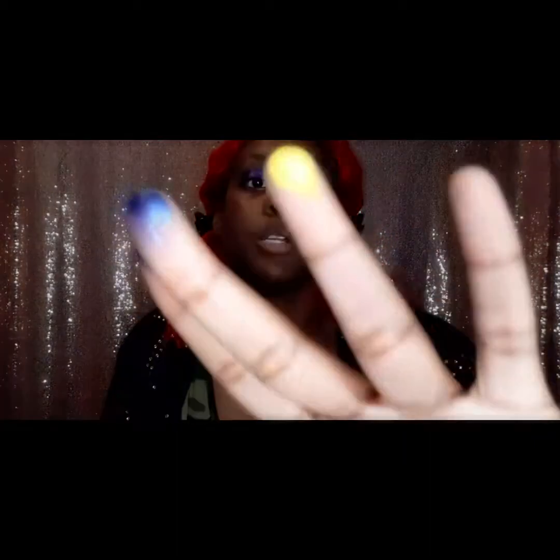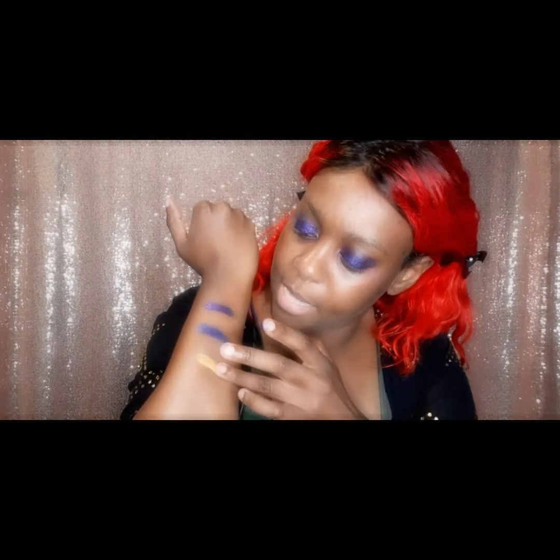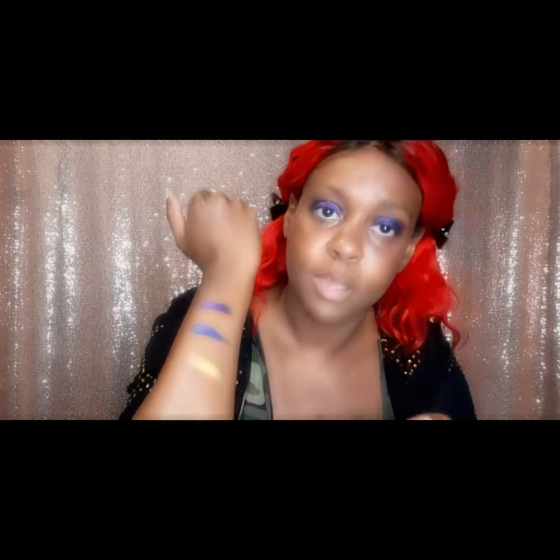Okay, y'all know I love me a yellow eyeshadow. So there's a matte yellow in here, and matte yellows are hard to do. So, oh, y'all see that fallout already? Ooh, baby, that's chalky. That yellow was chalkier than a mug.